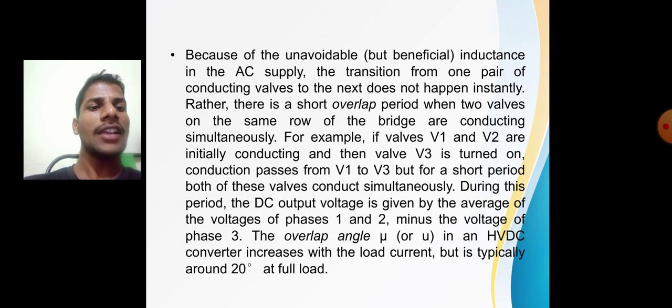The overlap angle mu in the HVDC converter increases with the load current, but it is typically around 20 degrees at full load.